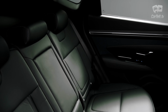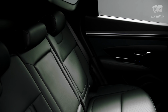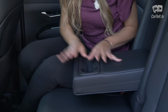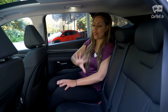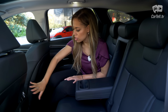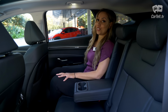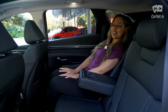Step into the rear and you'll see what uncluttered really means. Here we get the long wheelbase version, and it translates into great legroom and pushes the Tucson from the compact to mid-size SUV segment. Headroom is also great, and there are other features here in the back, such as fold-down armrests with cup holders, rear air vents and chargers. The seats, of course, recline, and they probably recline more than any I've seen. I mean, look at this. I might just take a nap.